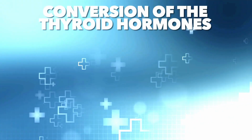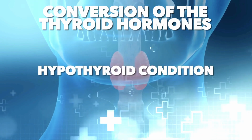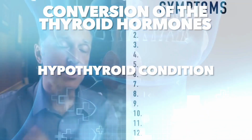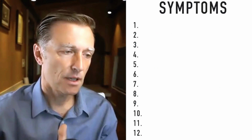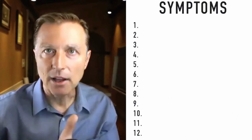And what about the conversion of the thyroid hormones? You may not connect the dots between a lack of bile and a hypothyroid condition. So, all right, now let's cover some of the symptoms of a classic gallbladder problem. And this can also cover a lack of bile as well.